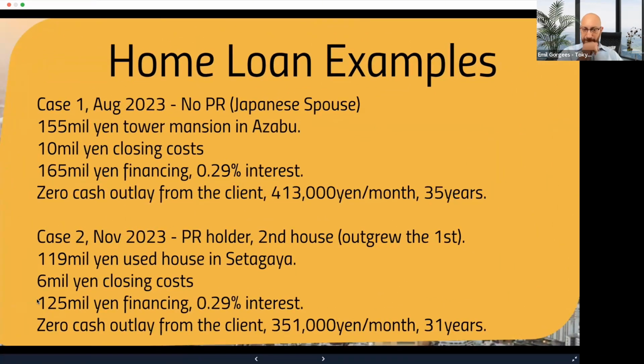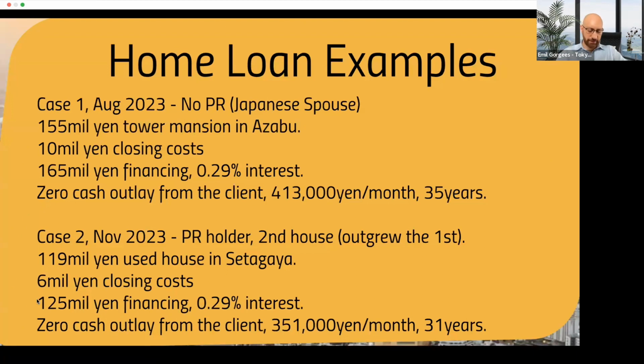The other case, which we're actually going to settle on the 10th, on Friday, is actual settlement for this property. Everything's been locked in, and they get the keys on Friday. This person is a permanent residency holder. Okay, it's their second house. They bought their first house almost 10 years ago, but they've outgrown their apartment. Usually you can only get one home loan. The banks won't finance you to buy multiple homes because you can only really have one primary residence.